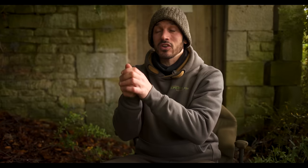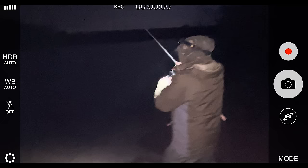So we were just sitting there, you know, chewing the fat, cooking some food, and just having a natter, when all of a sudden, middle rod, do-do-do-do-do, like a proper bite, you know. It's just like, run down there, all excited. Bent into this fish, and I could tell straight away, you know when it's a good fish.